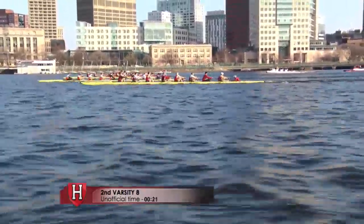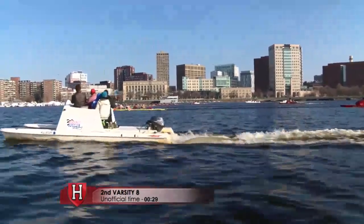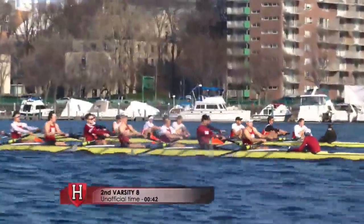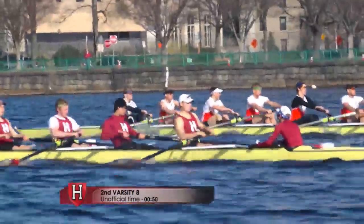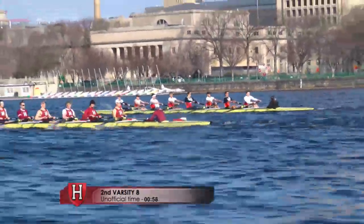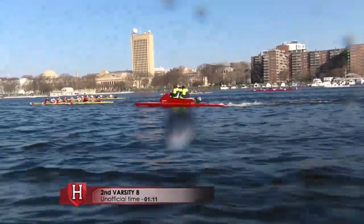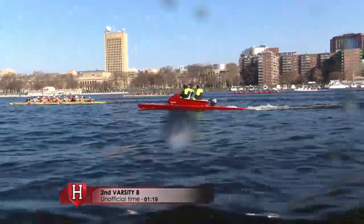Looks like Princeton and Harvard pretty neck and neck. Harvard with maybe a bit of a lead. MIT starting to drop behind here, and the Harvard 3V staying right in it. Coming into this first 500 here, crews are settling into their pace. Looks like they've settled into a good rhythm.